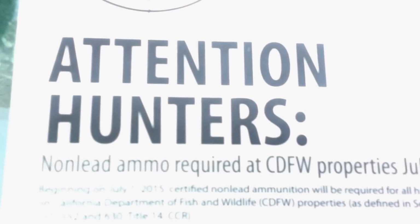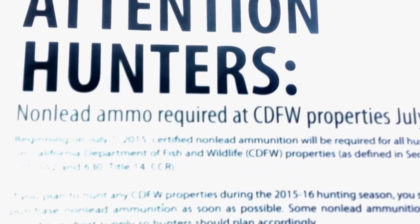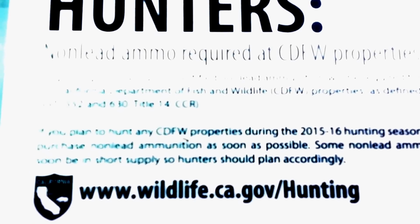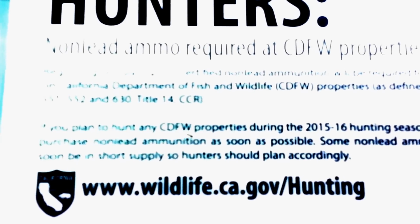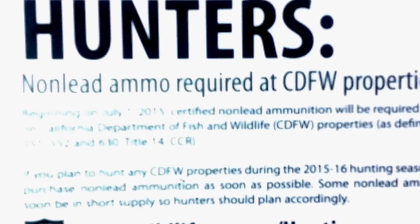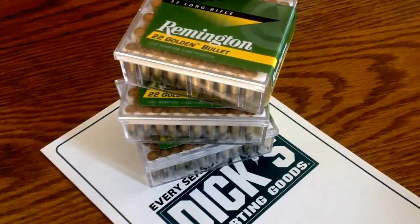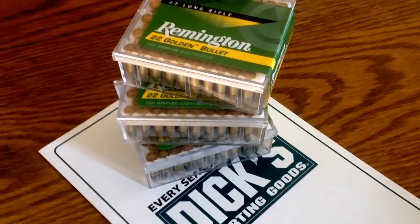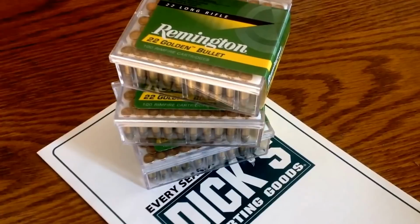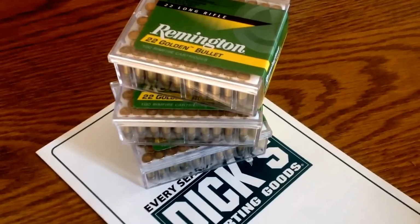Here's a notice on non-lead ammo needed to be used for hunters. So any California Department of Fish and Wildlife properties has to have non-lead ammo. Well, this won't pass the lead prohibition on California state lands, and this is Remington 22 Golden Bullet 22 long rifle ammo. They had some of that at Dick's.